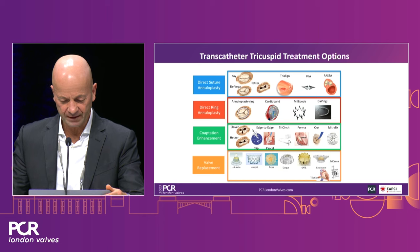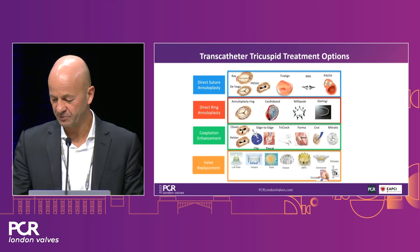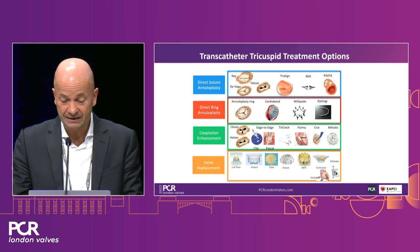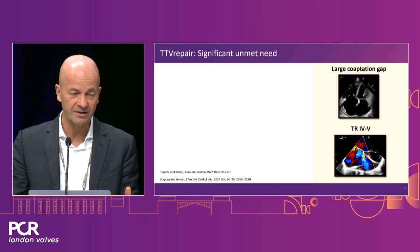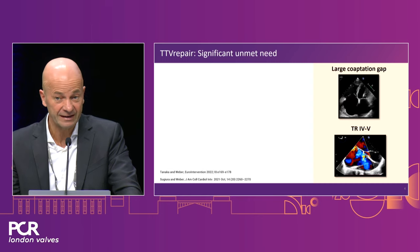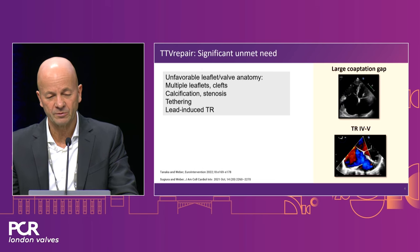I want to go back a step. You have seen such an image before with Neil. We have multiple possibilities to treat patients with tricuspid regurgitation percutaneously with a device, and admittedly, of course, the TEER devices are in the driver's seat. Most of the patients can be treated very safely and also with an acceptable efficacy with a TEER device. But we have some issues and some patients which we maybe cannot properly treat with a TEER device.